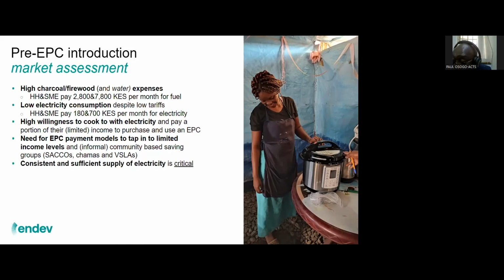So what we found is that households in Colombia pay about 2,800 Kenyan shillings per month for fuel, while eateries, so SMEs that prepare and sell food, pay 7,800. The SMEs also pay quite a lot of money for water, I think some even up to 6,000 Kenyan shillings per month. And when we looked at electricity, the tariffs are low, but still there is low electricity consumption. As you see, 180 per month is spent by households on electricity and 700 by SMEs, which implies very low usage of electricity and low use of appliances.